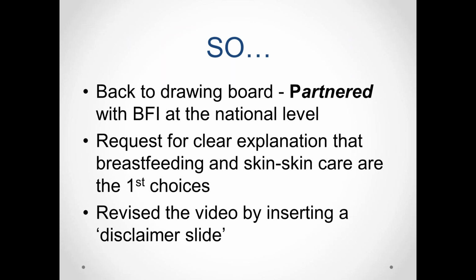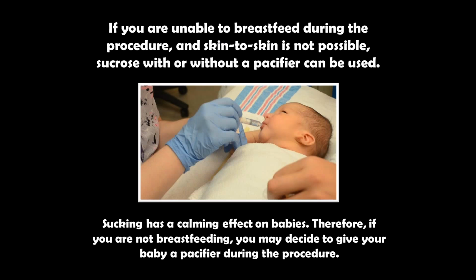So they requested a clear explanation that breastfeeding and skin-to-skin care are the first choices. And so what we did was we revised the video by inserting a disclaimer slide. So we put this in English and in French, and in fact we've just done it in Portuguese as well. So it really clearly says that if you can't breastfeed and you can't do skin-to-skin, well then you can use sucrose, and then it explains why you can use a pacifier.